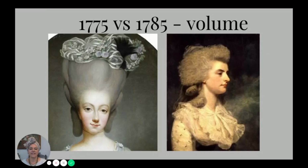So the primary difference here is where the volume is. They're both really voluminous styles. Women are adding tremendous amounts of volume and height and width to their hair, but it's the proportion of that volume that really makes the difference. You'll notice with the 1770s, the volume is all basically going up and a little bit back, but there's not really volume on the sides of her head. Whereas when you get to the 1780s, you're seeing a little bit of volume on the top, but it's mostly flat, and the vast majority of the volume is coming out towards the side of the head.